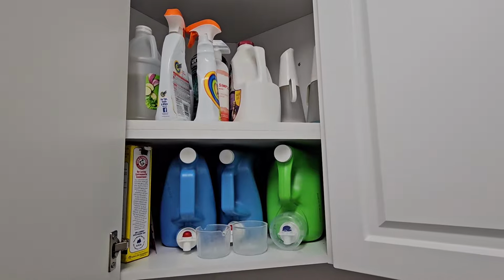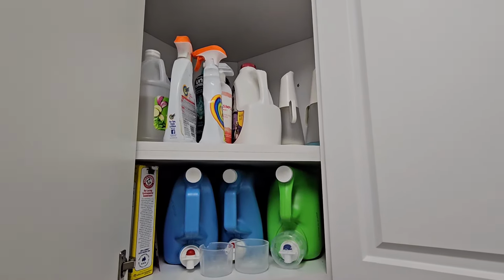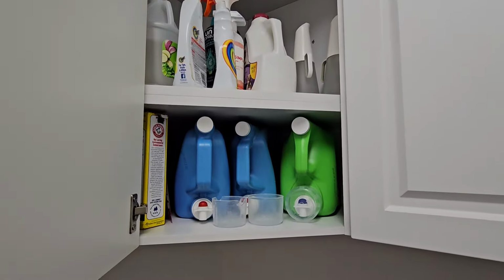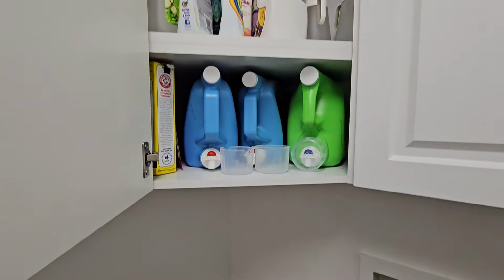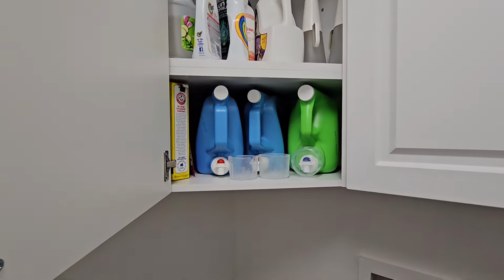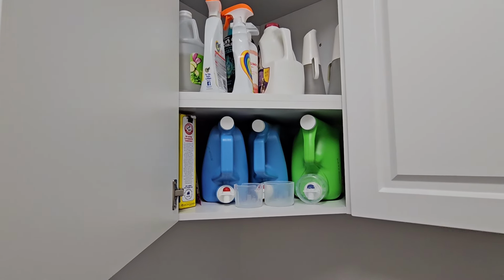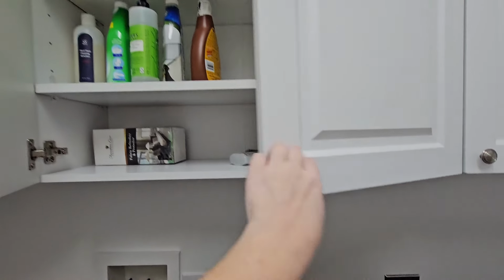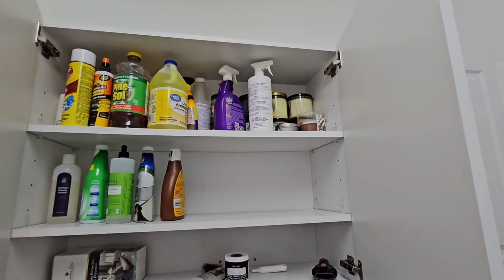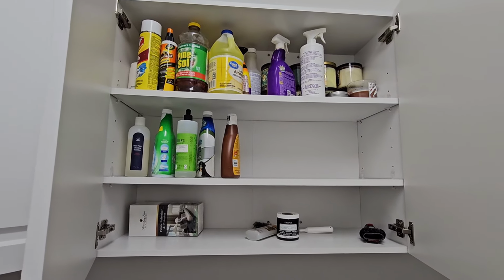I do want to organize, like I said, I'm gonna keep saying that. I do want to organize all of this stuff a little bit better, but this is all of my laundry stuff in one spot. I also want to line the shelves, that way the laundry detergent won't destroy this melamine cabinet, but everything is in one place. This cabinet has just extra junk. I have my extra candles up there, and then I have all of my chemicals and stuff on these two shelves.